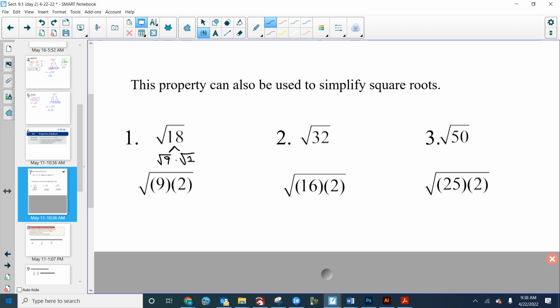Should we just say the answers? Yeah, the final answer. Is it the bottom or just number 2? So this turns into this. What's the simplest radical form? Radical 2. That's what I thought. That's just for the 32. I'll look at the bottom part.